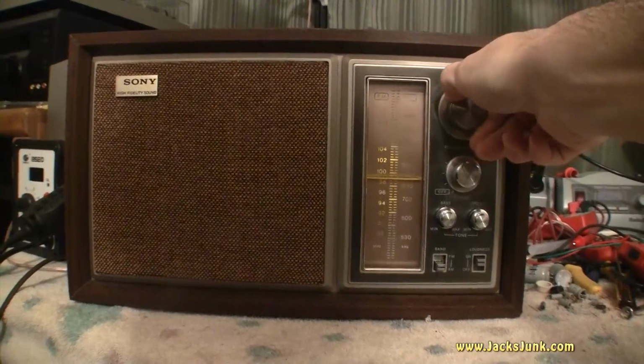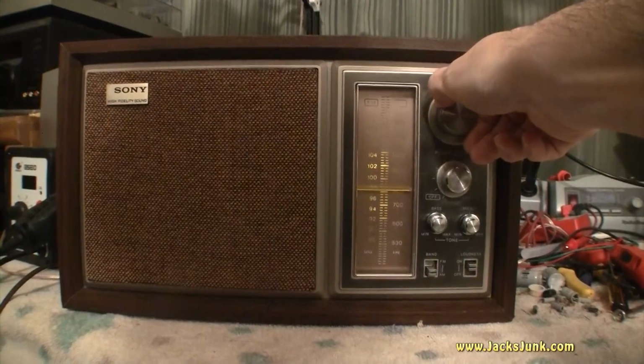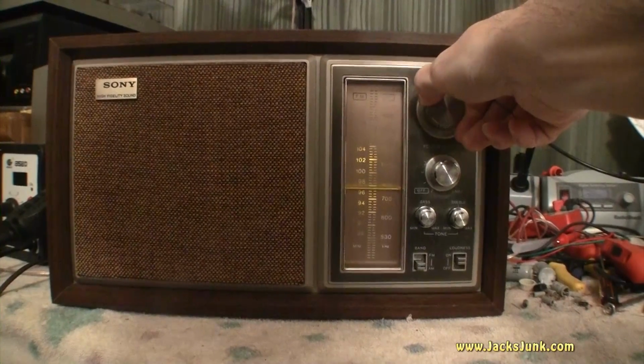If it wasn't for that noise, this thing would be kicking butt for sure.